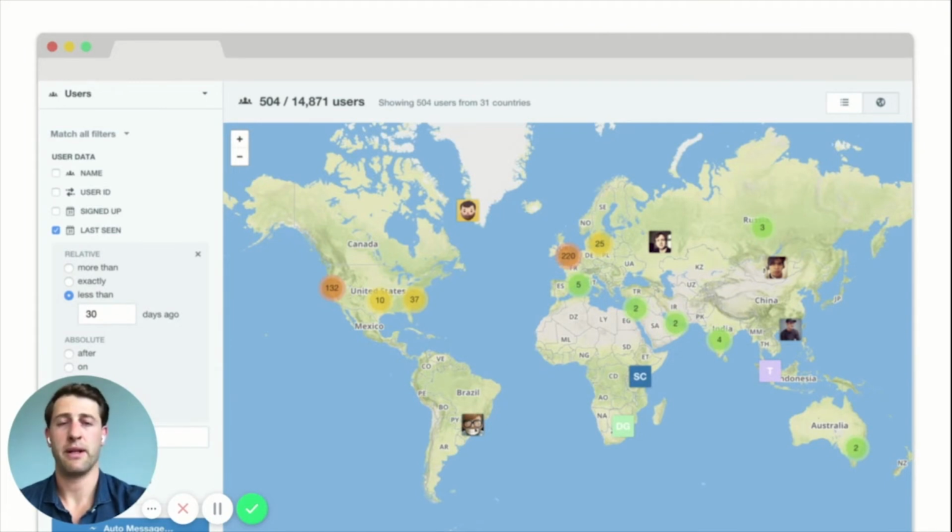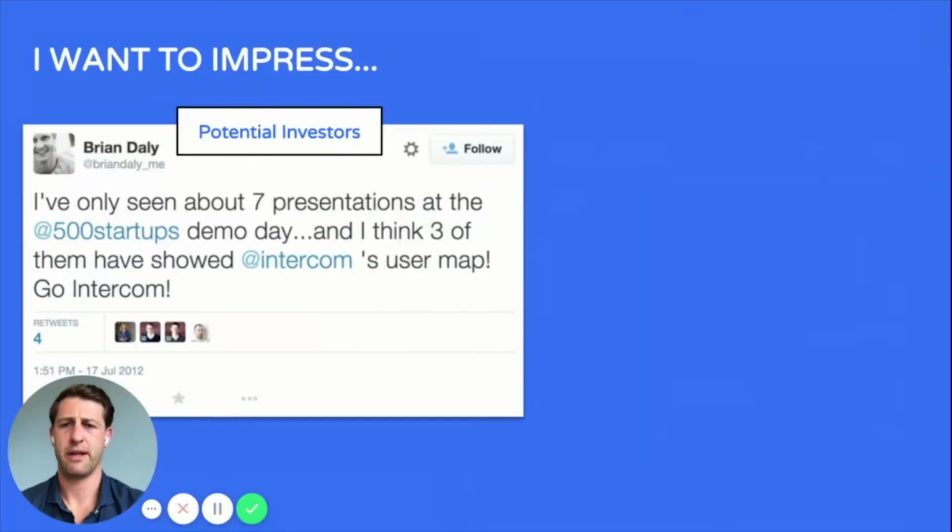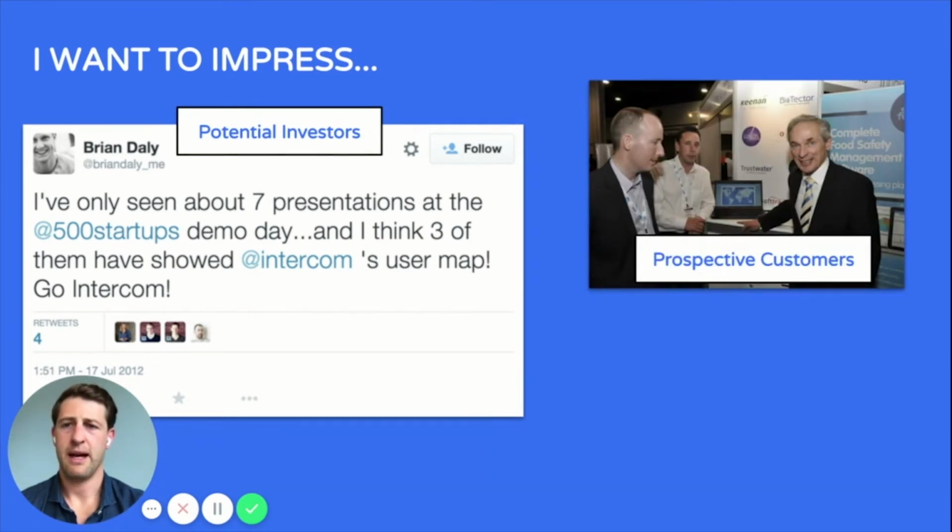And if you think about the actual job that it's doing, it might be a little different. So what's the job of this map screen? Well, you can see from tweets, the job of the map is to impress people. I want to impress potential investors with how well my business is doing. You can see this tweet here with customers of Intercom using it at a startup demo day.